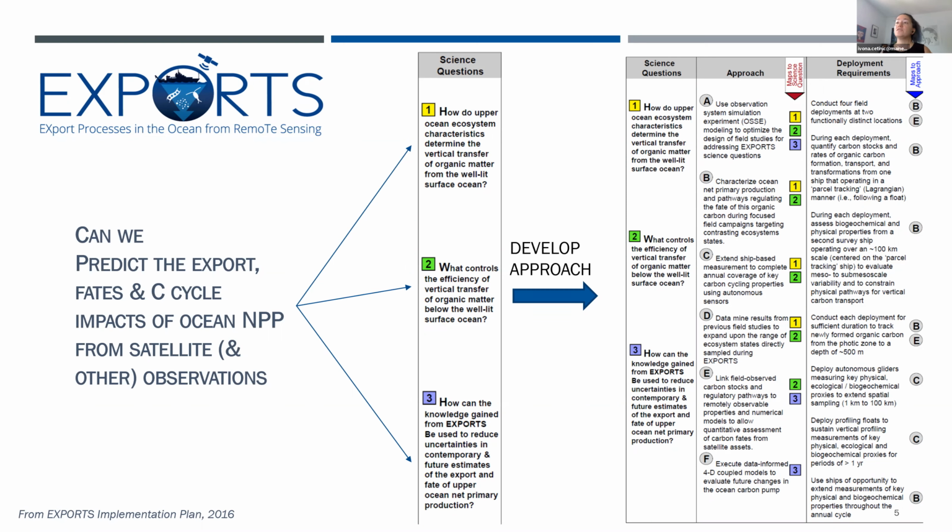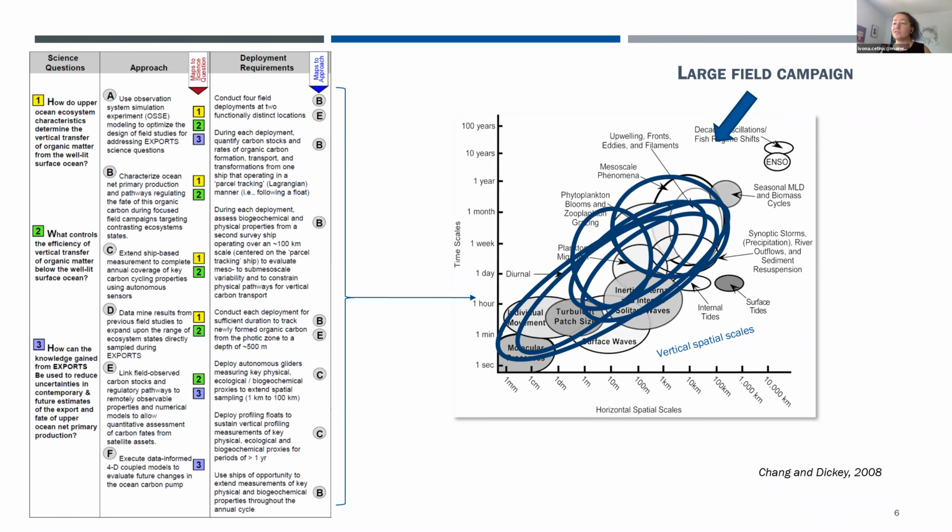These science questions inform the approaches that we want to take. These are the overarching things that we want to do in order to answer these questions. And these approaches inform deployment requirements. Deployment requirements are things such as we want to have a ship moving in Lagrangian space to understand the submesoscale dynamics, and then we want another ship or gliders to extrapolate these things to the mesoscale. We want to be able to follow this carbon as it sinks through the water column, and so on and so on. And you can take all these deployment requirements and start thinking about them in time and space. That's how I think about things.